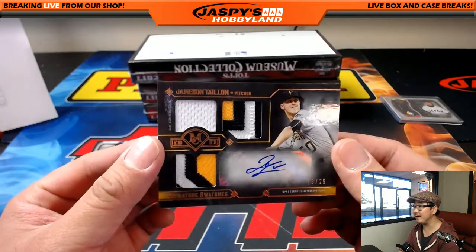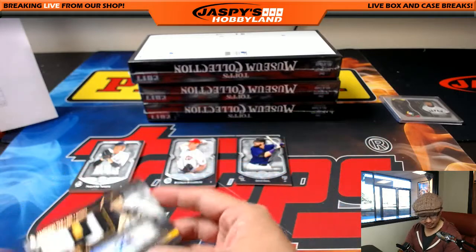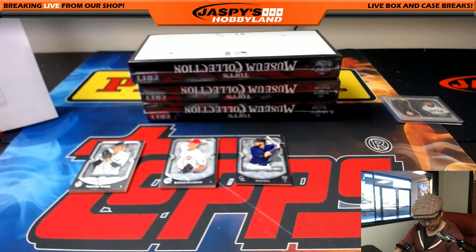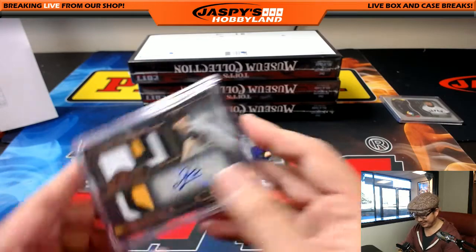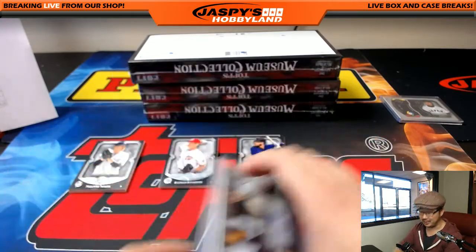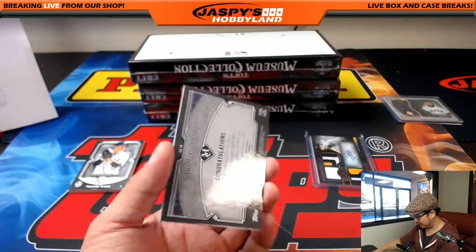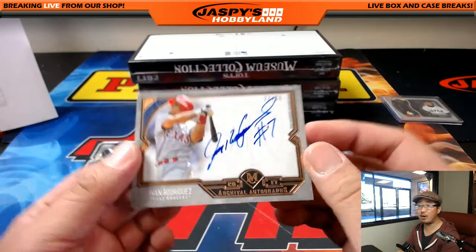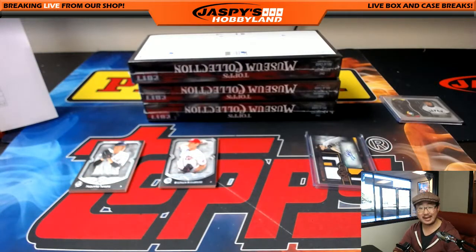13 out of 25. Get surgery for cancer, Pirates, John Parker, last bot mojo. Get surgery for cancer, then just starts pitching again like a month or so later. That is awesome. Nicely done, Jameson. All right. David Dahl reveals an Ivan Rodriguez. Nice. 23 out of 50 archival autograph for the Rangers. That goes to King D.